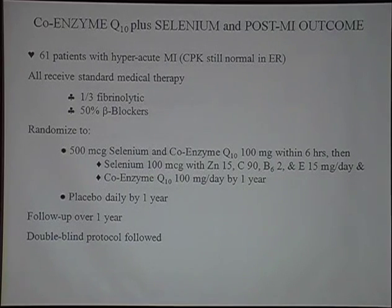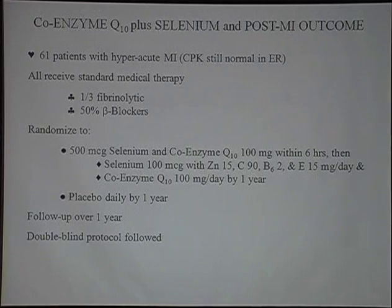Coenzyme Q synergizes with selenium. They work at different steps in our antioxidant defense. Selenium is phenomenal. It blocks different free radicals than does CoQ. There's reason to believe that they would synergize. Let's see. 61 patients with a heart attack. They're coming right into the hospital with chest pain. They all get standard medical therapy.